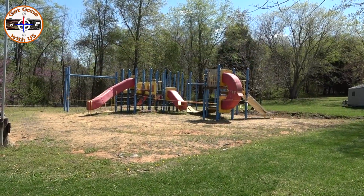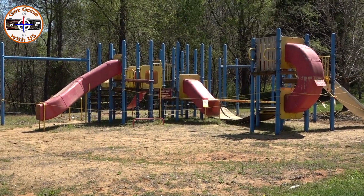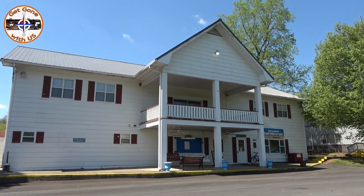There is a playground, but it is closed at the moment. I'm not sure if it's due to COVID. It looks like they could be rebuilding it too. In this building is the quiet room, the activity board, and the bathhouses. Let's go check it out.